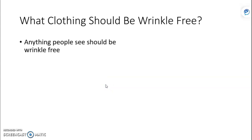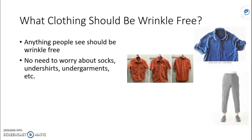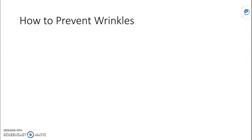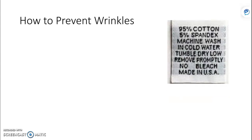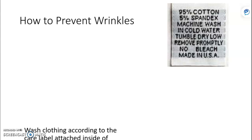What should be wrinkle-free? Anything that people see should be wrinkle-free. So you don't have to worry about your undergarments or your socks or t-shirts or those sorts of things, but anything else that people will see. So the first thing to do to become wrinkle-free is to prevent them before they start. So how do we do this? By reading the clothing label is the first step.